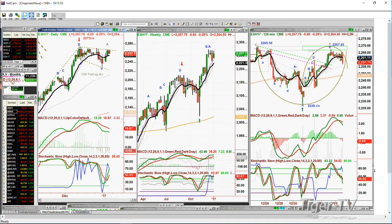What do we look for? We look for 4 consecutive peaks to a peak D, but it can go to an E. Look at that D, how important it was. Look at that D in the weekly chart of the E-mini.